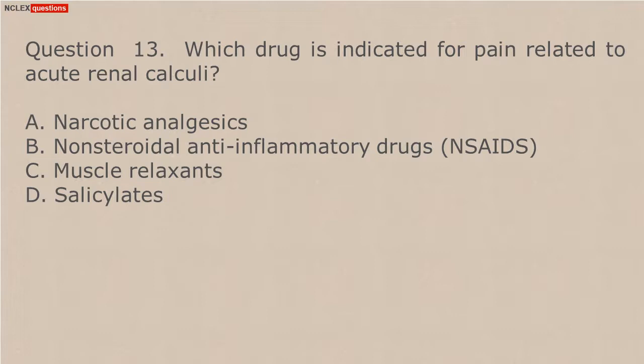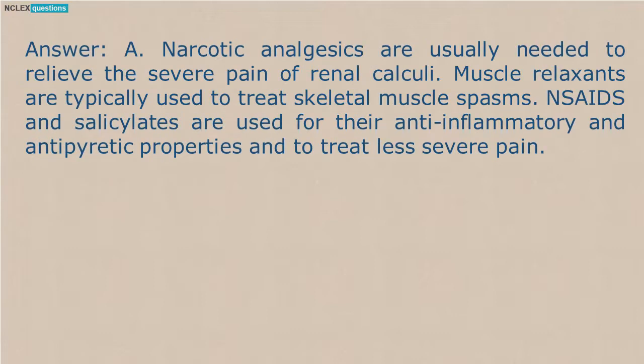Question 10. Your patient with chronic... Answer B. Costovertebral angle tenderness, flank pain, and chills are symptoms of acute pyelonephritis. Jaundice indicates gallbladder or liver obstruction. A burning sensation on urination is a sign of lower urinary tract infection.